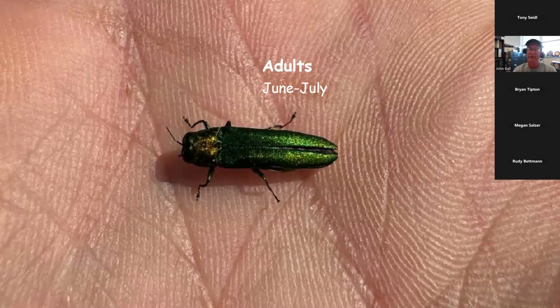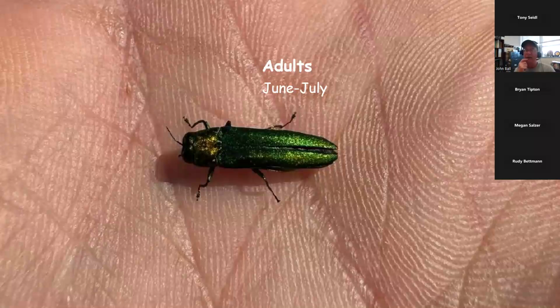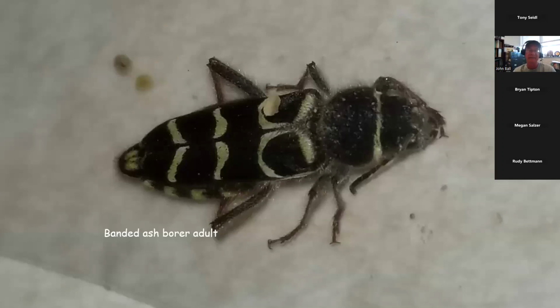It was interesting. The population's gotten high enough in some areas of Lincoln and Minnehaha County that literally people were catching them in their hands last year in Lenox, for example. People were saying, I caught this. What is it? It's an emerald ash borer. Population was that high. Well, guess what? I'm already getting a lot of calls of emerald ash borer that aren't emerald ash borer, but because of the drought, those trees are attractive to a lot of other borers.